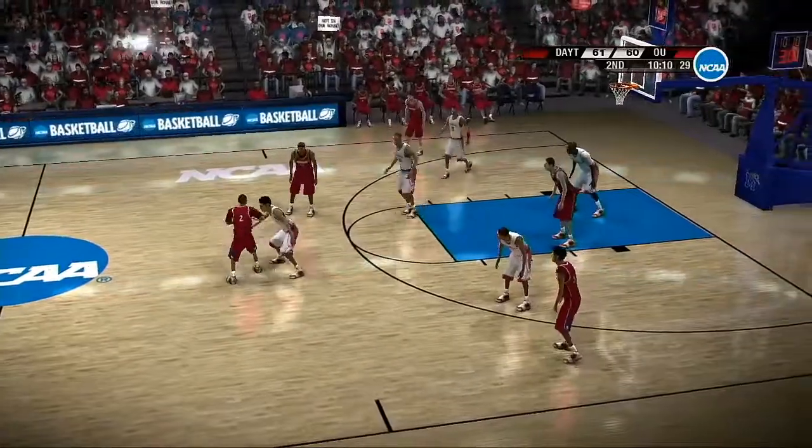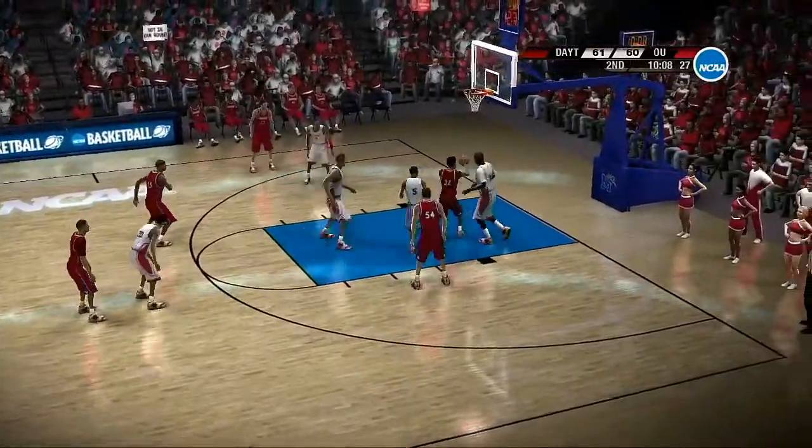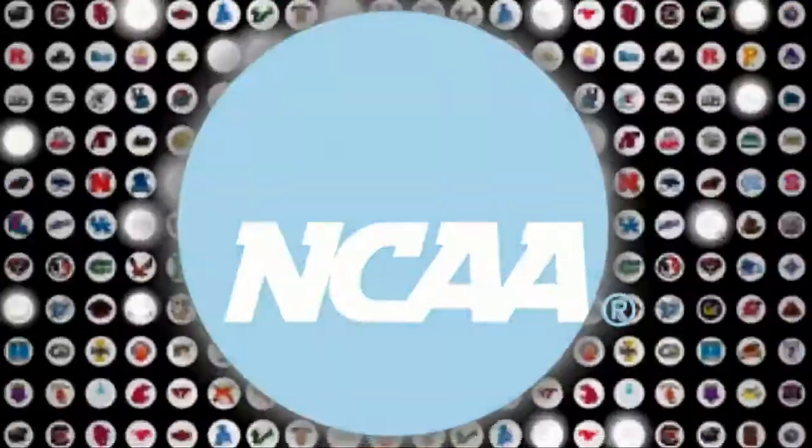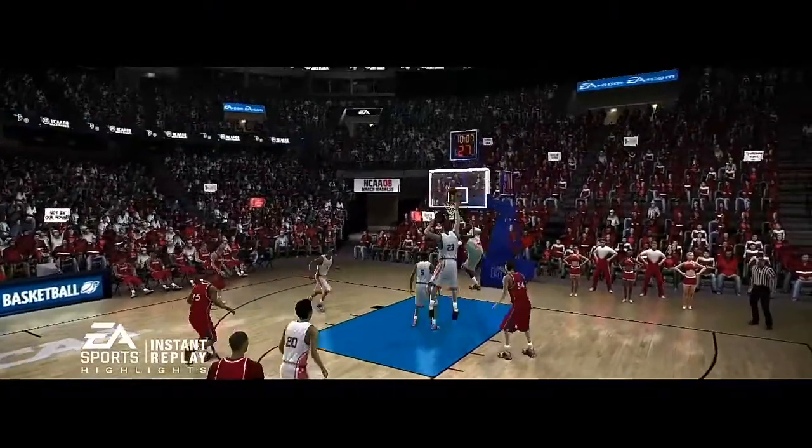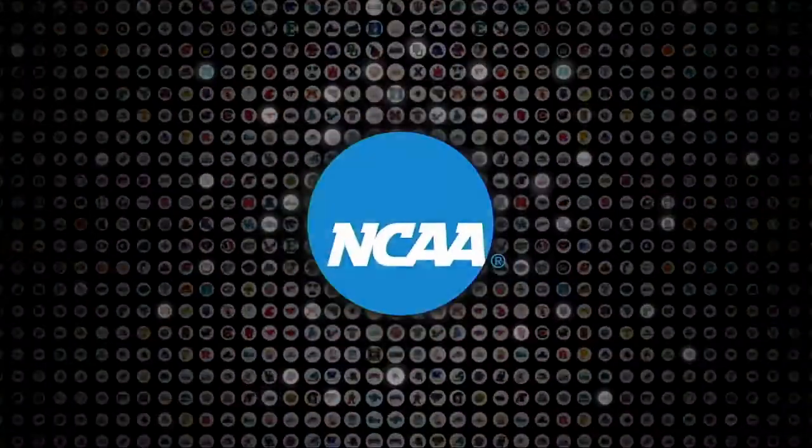When I hear Big 12 basketball, I think tough defense, half court, pound the ball inside offense. Hey, teams like Texas, Kansas, Oklahoma are usually on top of the standings because they can play that style.